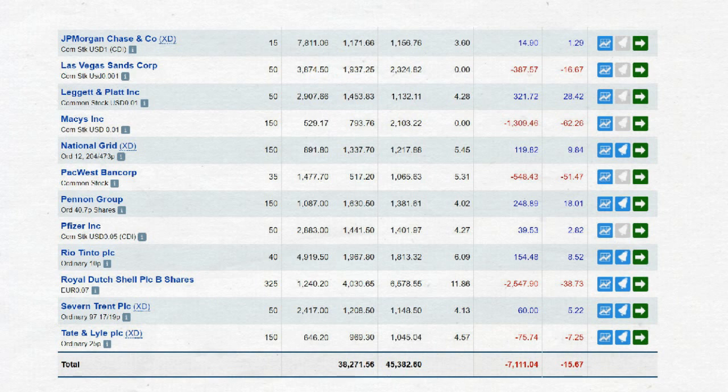Not expecting massive gains from any of my utilities. Tate & Lyle got hit recently, even though I only just bought it, which is disappointing. And if we look all the way down to the bottom, we can see the total values. Now I've added a decent amount since last time, so although the portfolio has recovered by £500, the percentage recovery is much better. Now I'm only looking down a 15% loss, which of course is not really a good thing, but it is what it is.